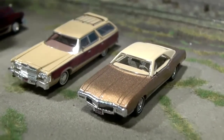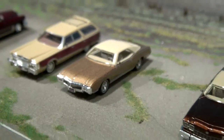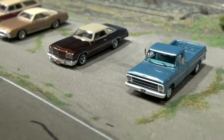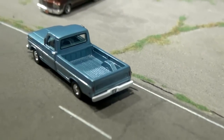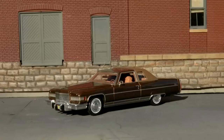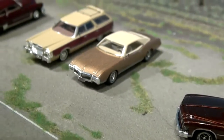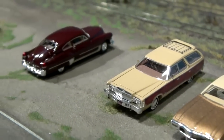Yes. Can you focus in on the station wagon? Yes. Or that Buick Riviera? And they all have prototypically correct mirrors. They have decals on the dashboards to represent gauges and stuff. These are beautiful. Yeah, Ford pickup. And they come in a lot of different colors too. All factory colors. So I was very impressed with these. I haven't seen anything better than this yet.